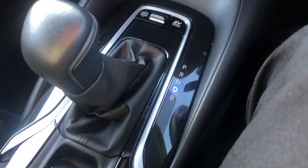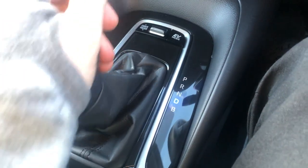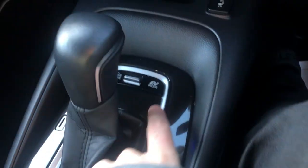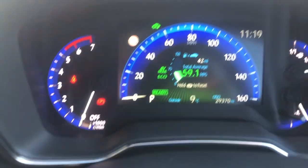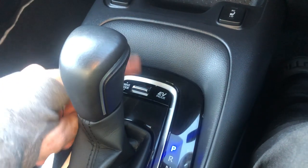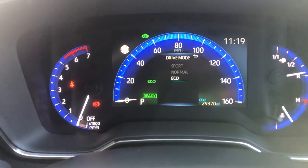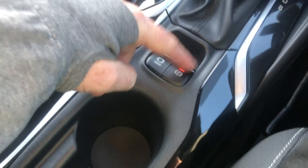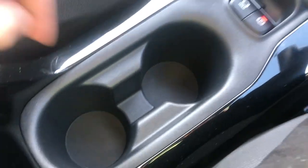Press it down into D, that is of course your drive mode, and if you put it in B, that is a brake assist feature that will help you if you're on a steep decline on a hill. Here you've got EV mode, you can click that, you'll see a button will illuminate on the dash. That's when you're using full electric, but you will need to do quite a bit of driving in order to charge it up enough. Then you've got your drive mode select. Click on here, you've got eco, normal and sport. You can see on sport it changes the clocks to red. Other than that, you've got hill hold, electronic parking brake, dual cup holder and a lift up armrest with a 12 volt charger and loads of storage.